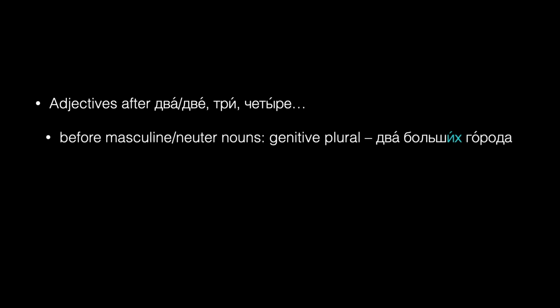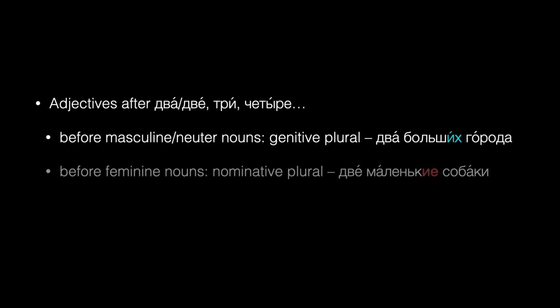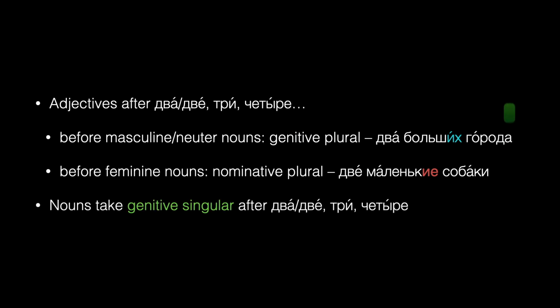Summing up. Russian adjectives have unexpected endings after the forms два or две, три, and четыре. Before a masculine or neuter noun, the adjective has a genitive plural ending, два больших города. Before a feminine noun, the adjective most often has a nominative plural ending, две маленькие собаки. Regardless of what's happening with the adjective endings, the nouns do still take endings that look like the genitive singular after два or две, три, and четыре.